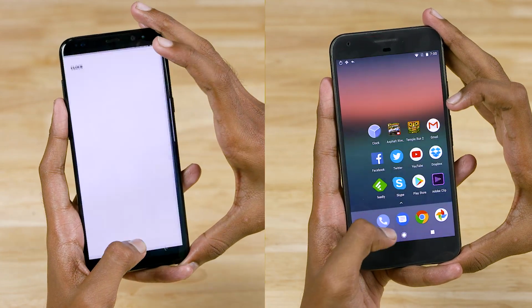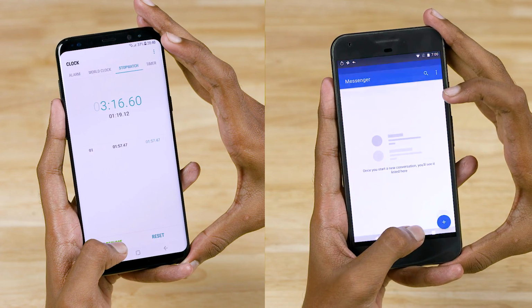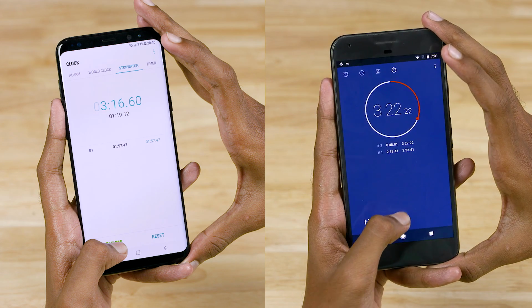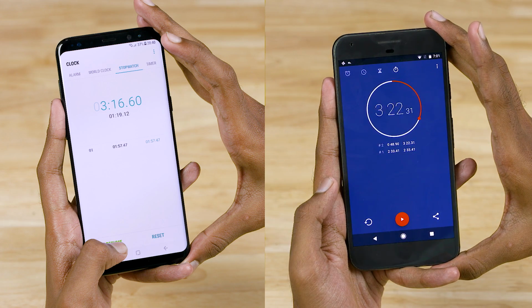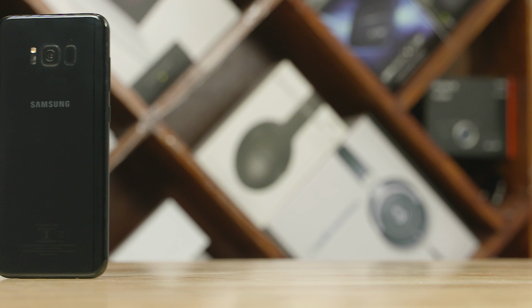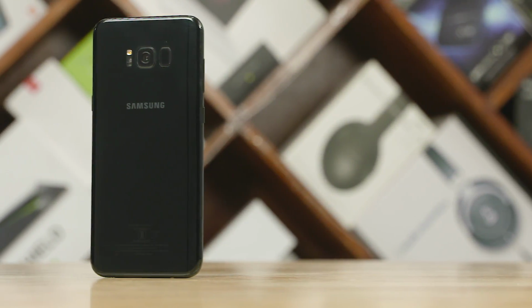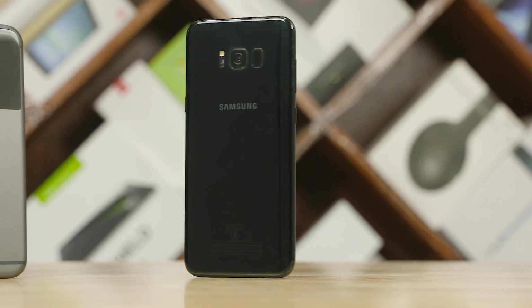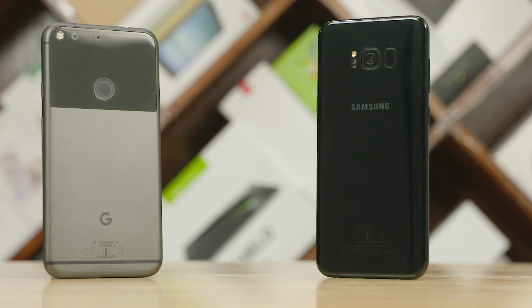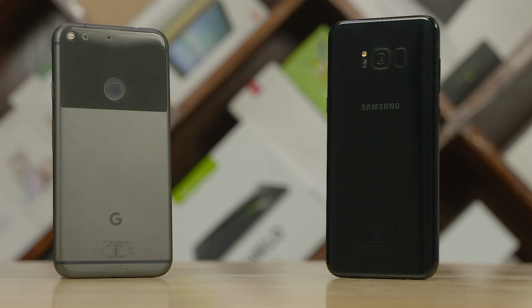The S8 Plus finishes the test in 3 minutes 16 seconds. And the Pixel XL finishes the test in 3 minutes 22 seconds. The Pixel XL came really close to the S8 Plus when it came to light usage. However, during the test for heavy usage, despite reloading a few heavy apps unlike the Pixel XL, the S8 Plus still kept the lead, proving how fast the new Exynos 8895 chip is.